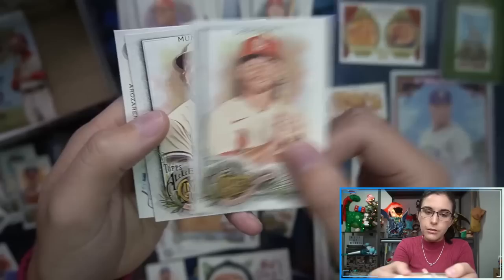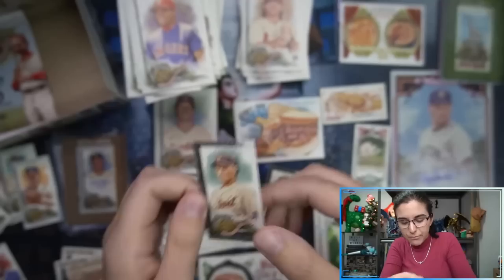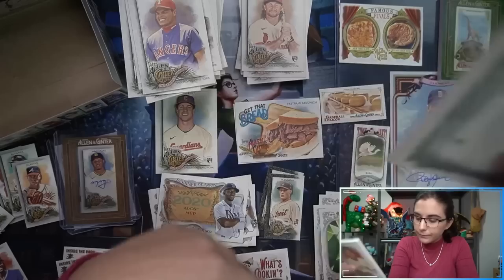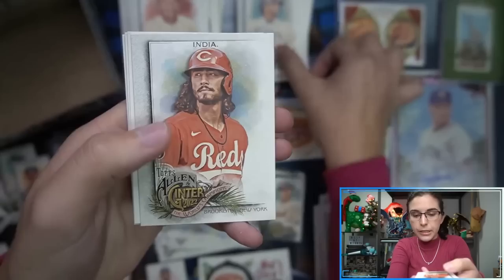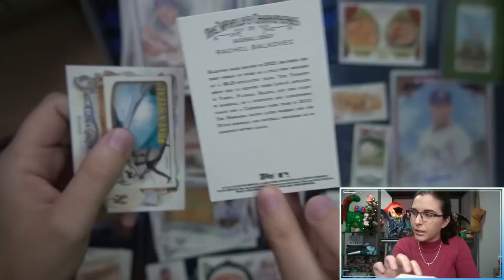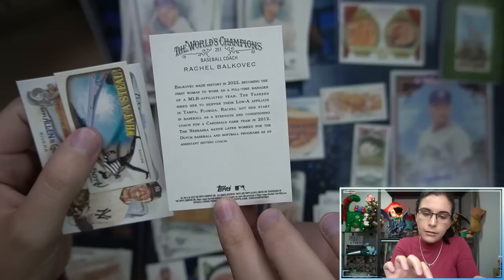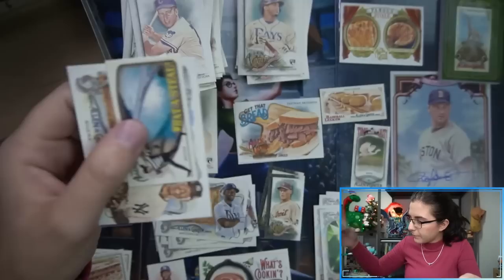Doo-doo-doo-doo. Thurman Munson. Take that from my dad. So I've lifted a few cards. I've begged for a free dinosaur relic. Two packs to go. Ooh, Wander Franco rookie. Franco, as I've learned. Hey, that's cool. That's the lady, obviously, right? That's the first women's coach or women manager. Oh, she was in Tampa. Interesting. That's cool. She had some Topps Now cards that I missed out on. I'll take that for me. What a steal!